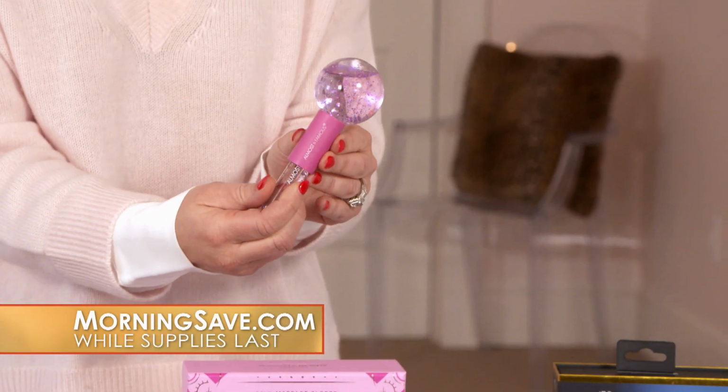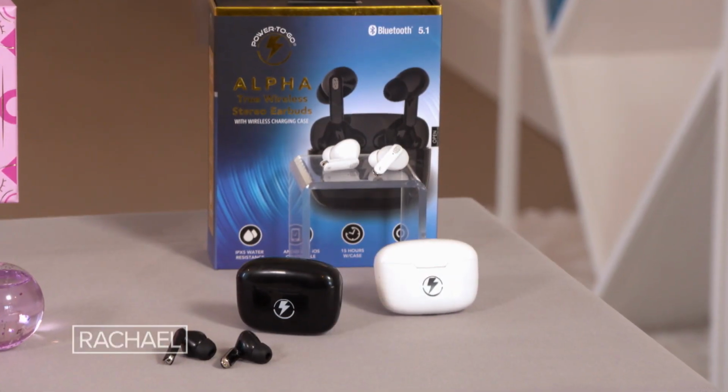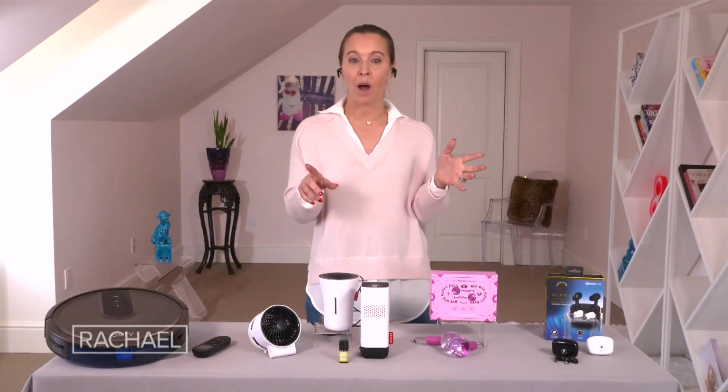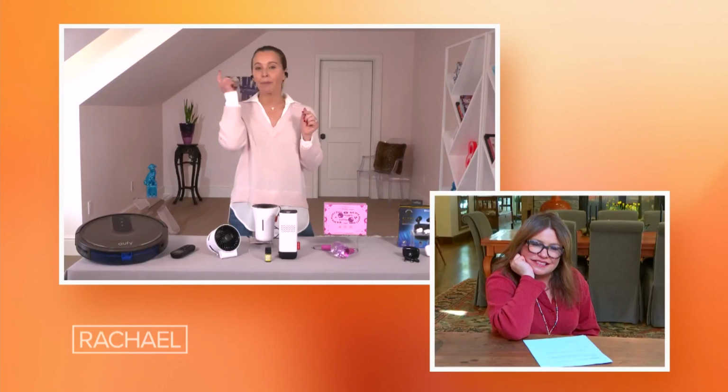I know, right? And then finally, every time we talk about electronics, specifically headphones, everyone goes wild. This time, we are going totally wireless with earbud style headphones at a great price. I'm wearing them. These are the Power to Go Alpha Pro True wireless earbuds with wireless charging. And we've got them in black, which I'm wearing, and white. They pair so quickly and easily with your phone, so you can answer and decline incoming calls and skip through your music with just a tap on the earbuds. Right on the side, there's a little button, so you can just tap and go.